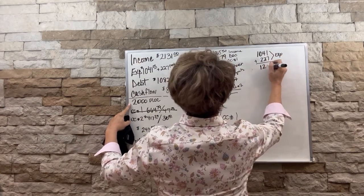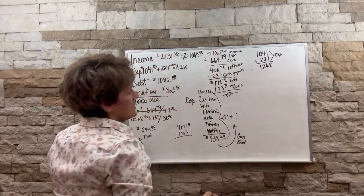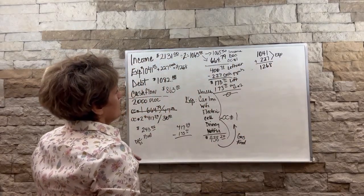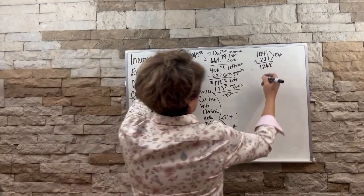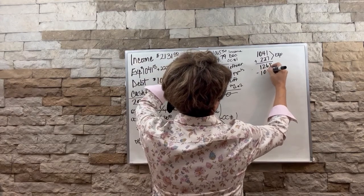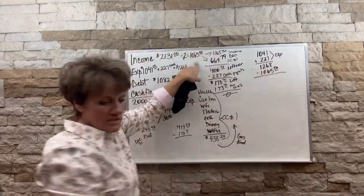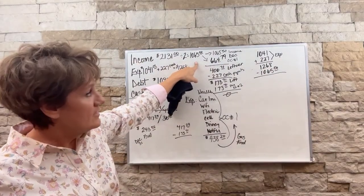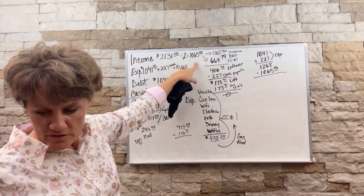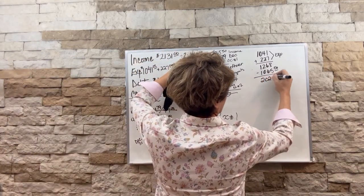Totals $1,268. So these are her expenses. She would come in then, and her paycheck being $1,065.50. So we would take that, 1,268 minus $1,065.50. That leaves $202.50 on that credit card.